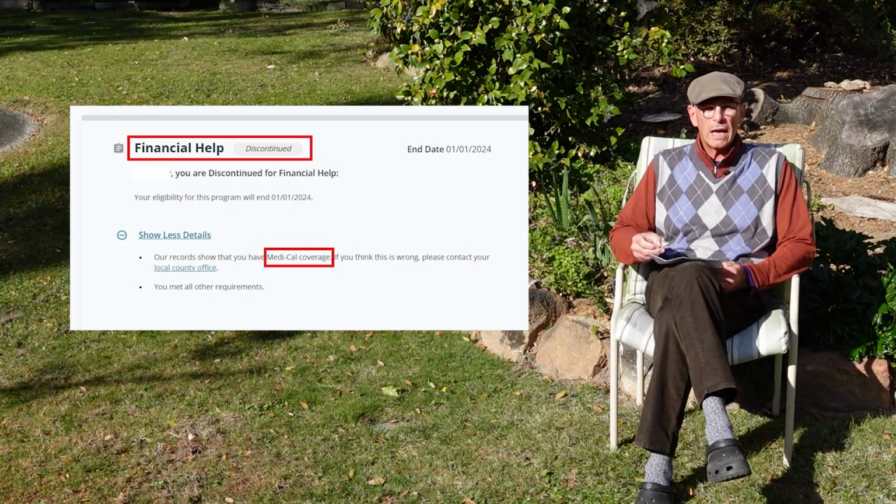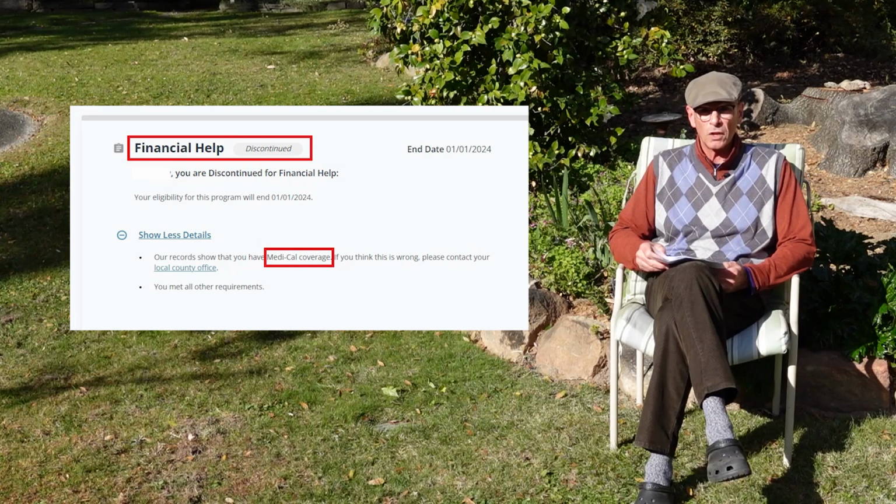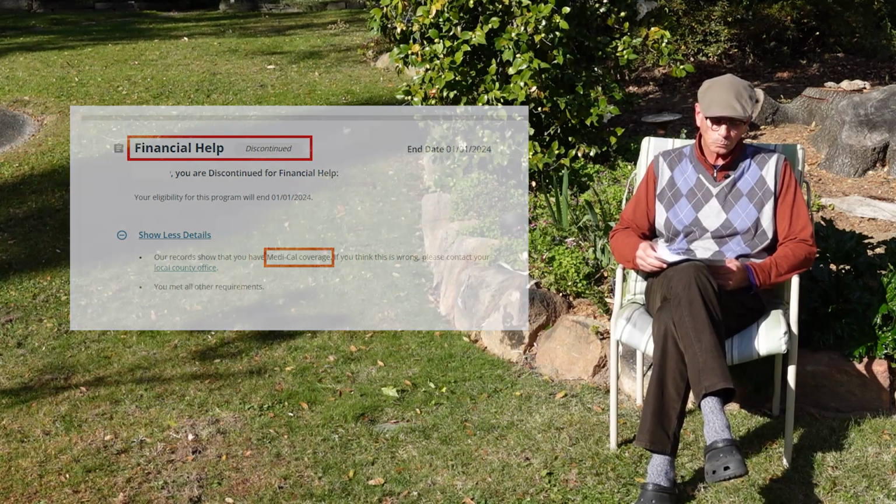So I've alerted him to that, and now he's got to start making phone calls to find out what's going on, work with the county to have that flag or aid code or whatever it is removed so Covered California can apply the subsidy in the new year. And that needs to happen before the first of the month, because it's very difficult to do retroactive subsidies within the Covered California system.